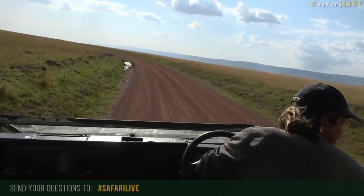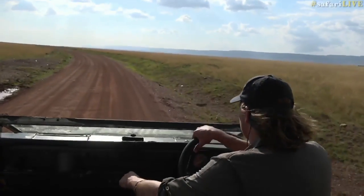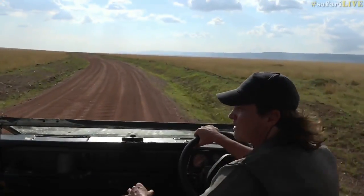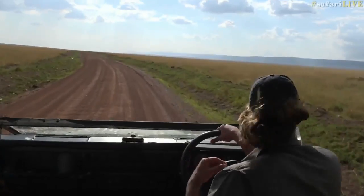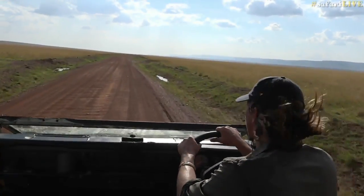Now, let me try and find a spot with less corrugations. Let's see if that works. There we go. That's a bit better. Now, sometimes the trick with corrugations is to actually go a bit faster, and then you slide over the top of them.